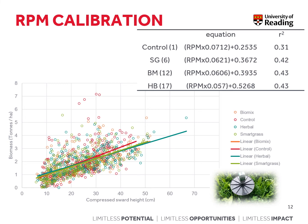So the question is, do we need to have separate equations for multi-species swards compared to control, and do we need to have separate equations for each of the individual treatment types? So if we have a particular seed mix, do we need to think about individual equations for each of those treatments?